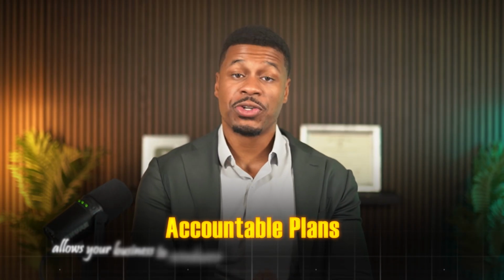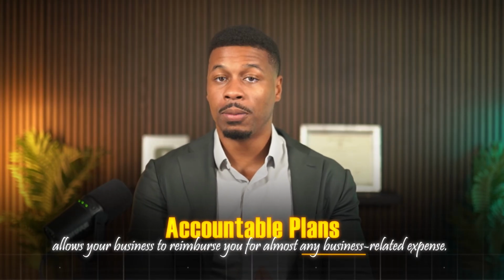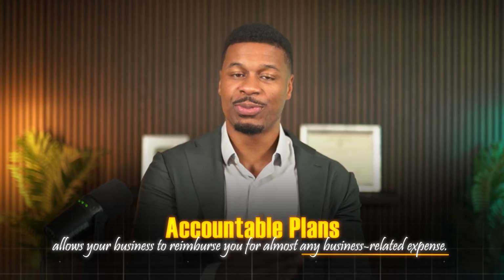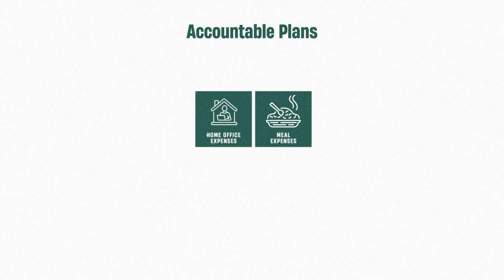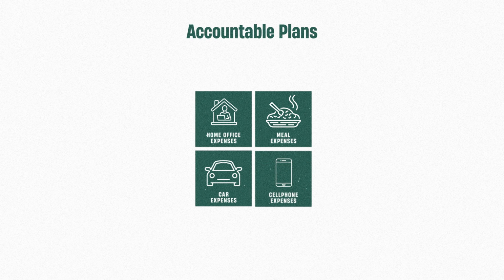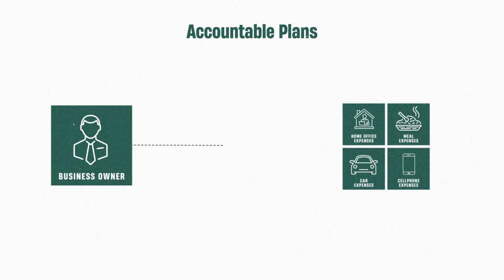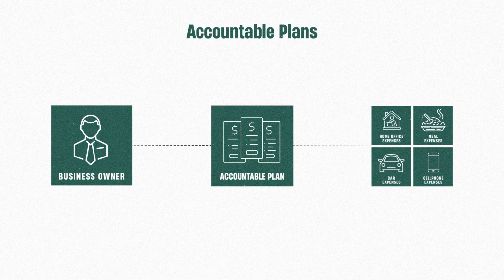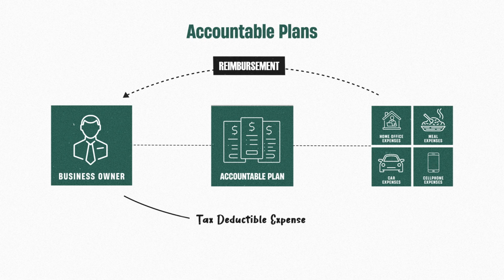These plans allow your business to reimburse you for almost any business related expense without the expense being taxable to you. For example, let's say you have home office expenses, meal expenses, car expenses, or even cell phone expenses that you are paying for personally, not through the business. Well, an accountable plan would allow the business to pay you for those expenses while deducting those amounts. And the amount you receive from this reimbursement would be tax-free to you if structured correctly.